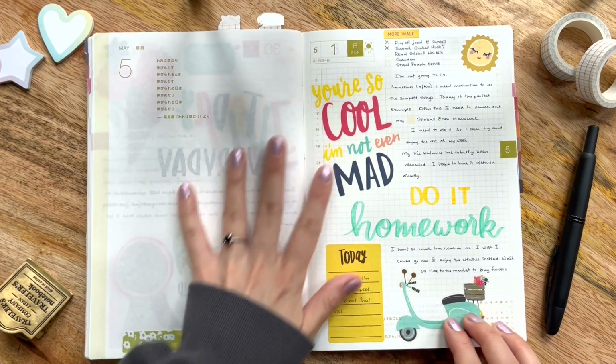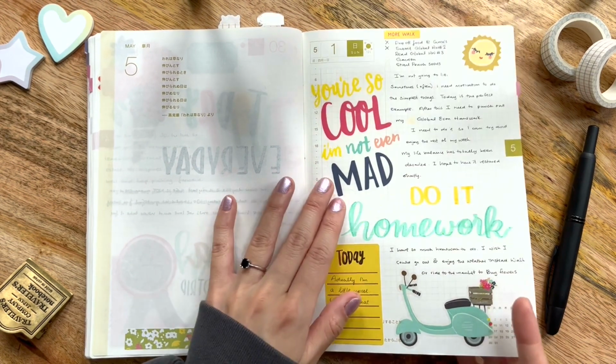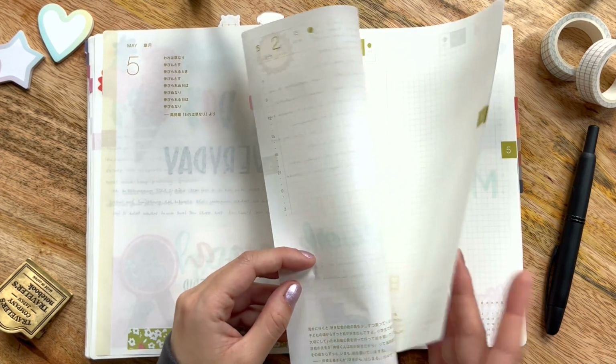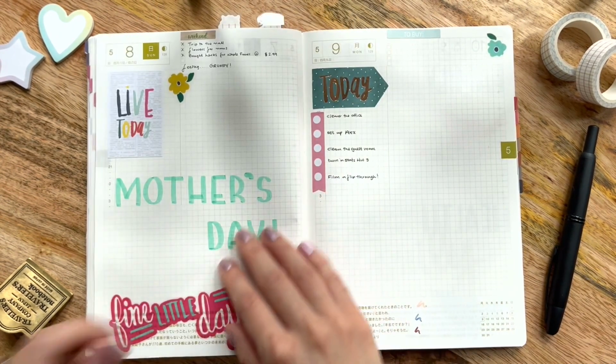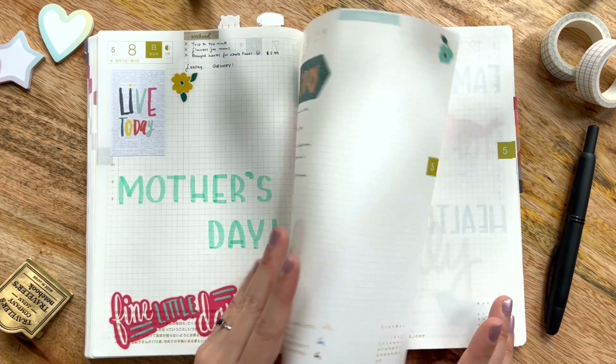Right, so just a few more days. I was having a rough day this day, so I used a sticker that says, you're so cool, I'm not even mad, and just do your homework, Katie. Then I missed a bunch of days here. I marked Mother's Day, just took a moment to write Mother's Day and throw some stickers down.